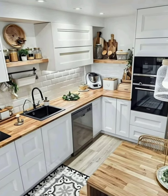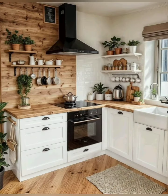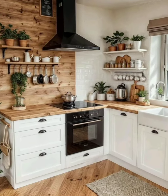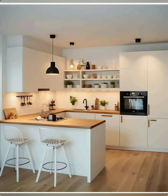Number 10. Personal touches. Add personal touches like decorative accents, artwork or small indoor plants to make the kitchen feel welcoming and comfortable.